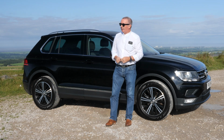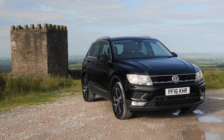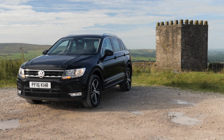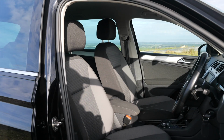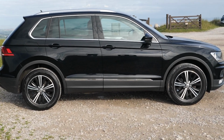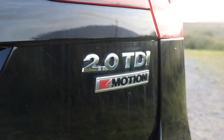Today I'm going to show you around our Volkswagen Tiguan, then I'll take you for a ride in it, but first I'll tell you a little bit more about it. It's a 2-litre TDI BlueMotion Tech SE navigation, DSG gearbox, Euro 6 engine, 2016 or 16 plate, has done 85,139 miles. Fuel economy: urban 41.5 miles per gallon, extra-urban 55.4, and combined is 49.6. It has a top speed of 124 miles per hour, with 148 brake horsepower and a 4-cylinder 16 valve engine.